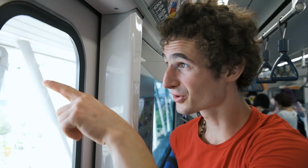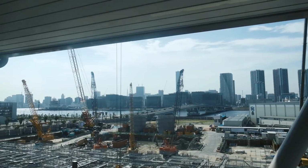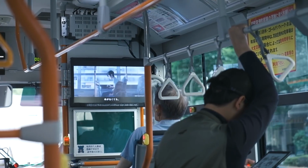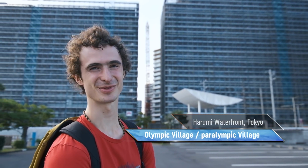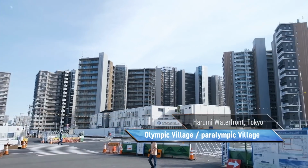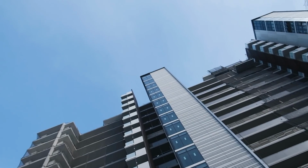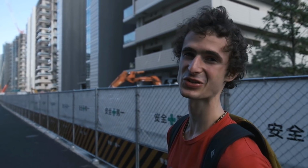So I think, according to the map, the Olympic Village should be those buildings up there. Still under construction, but I think it's getting ready. Well, I would say it doesn't really look like an Olympic Village, but more of an Olympic City. It's huge. All of this after the Olympics will be a huge residential area.